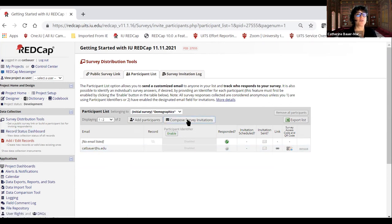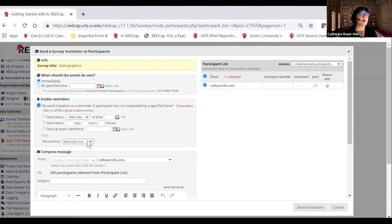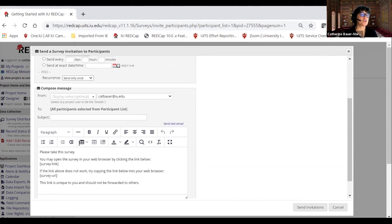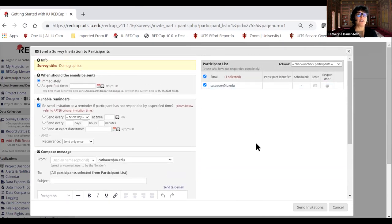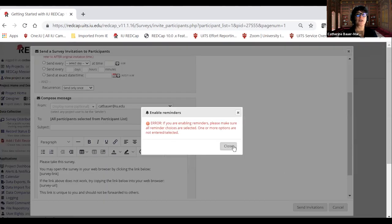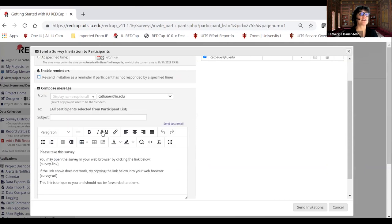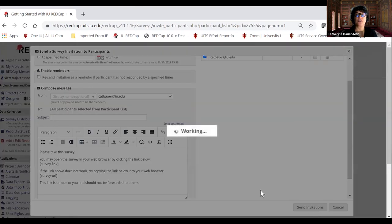So I would compose that survey invitation, decide when I want to send it, in the future or immediately, decide if I want to do reminders, compose the survey. There's my email, and then send that invitation out. It's probably not going to work because the reminders got enabled and I didn't set anything. So let's say we'll just send it out.